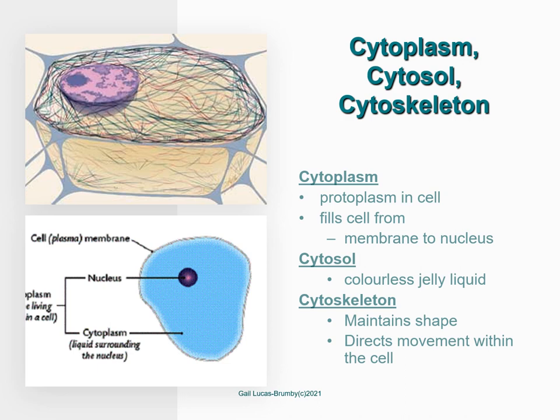The Latin name for cell is cyto, and we need to include in your syllabus an understanding of what cytoplasm is, what cytosol is, and what the cytoskeleton is. So the cell skeleton maintains the shape and also directs the movement within the cell. We also have cytosol, that's the name for the colourless jelly-like liquid that makes up cytoplasm.